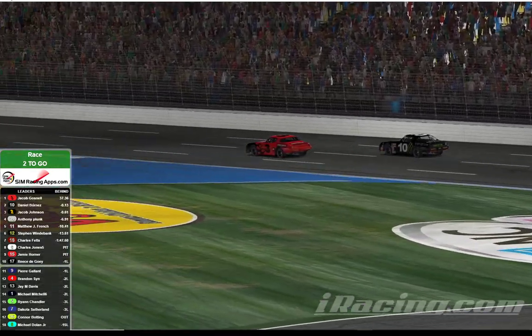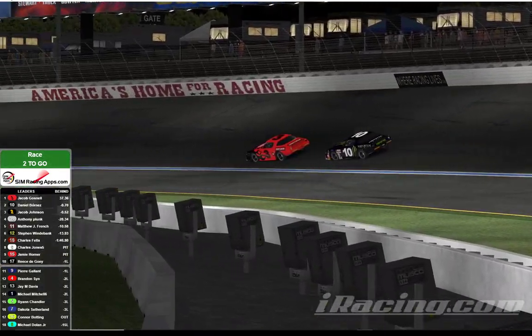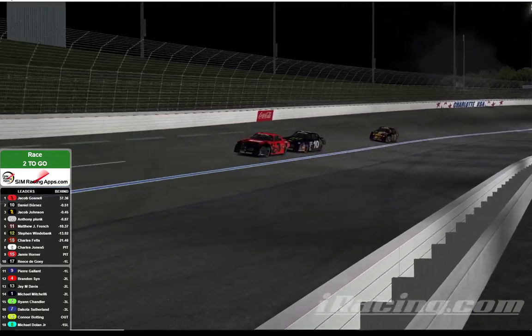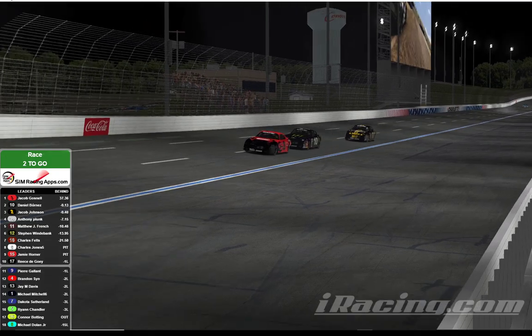There are 2 to go. Jacob Gosnell continues to lead as Daniel Bourne looks for a way around, and now Jake Johnson looks like he's moving very slowly into the picture. Will he have enough time to catch this pair and make a run at a win at Charlotte Motor Speedway? Jake Johnson 3 car lengths back now. Jacob Gosnell with the lead down the back straightaway into turn number 3. It's Gosnell, Bourne, Johnson running 1, 2, 3.